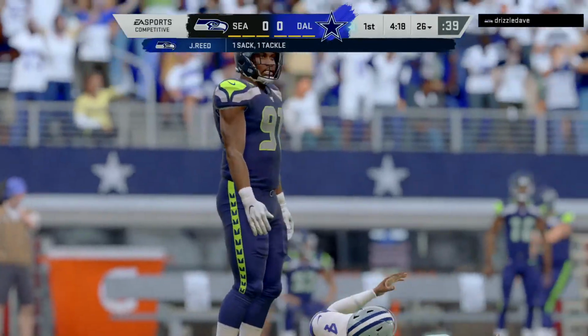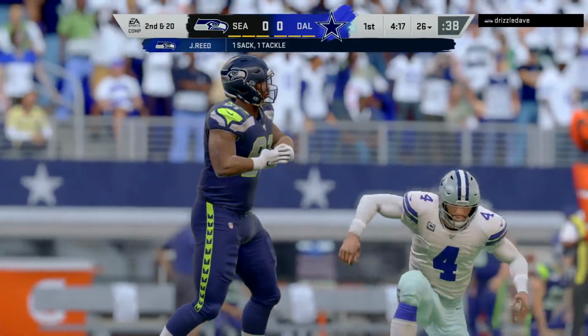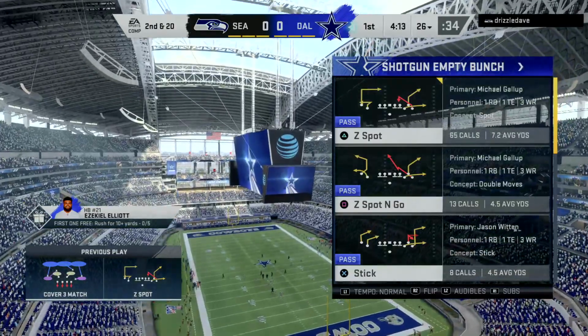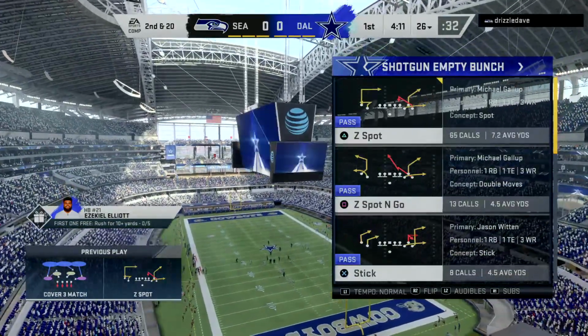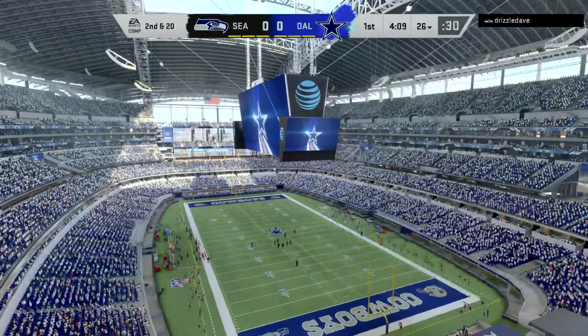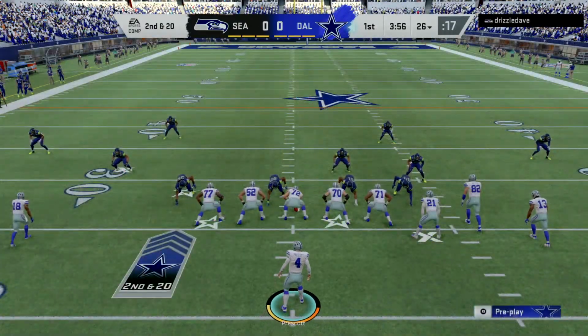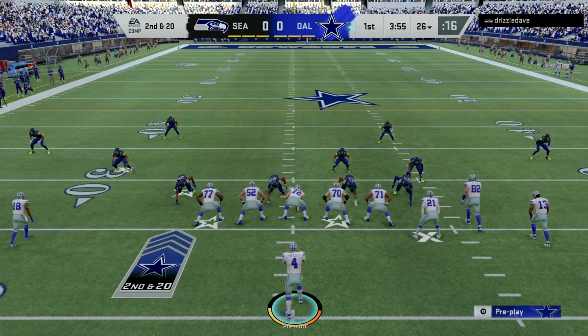Nowhere to escape, and he goes down. Jaron Reed muscles his way in for the sack. And plays like that really hurt play calling. They had a really nice gain on the previous play, but gave about half the yardage back on the sack. Excellent pressure up front. Nowhere to go with the football. Down he goes.